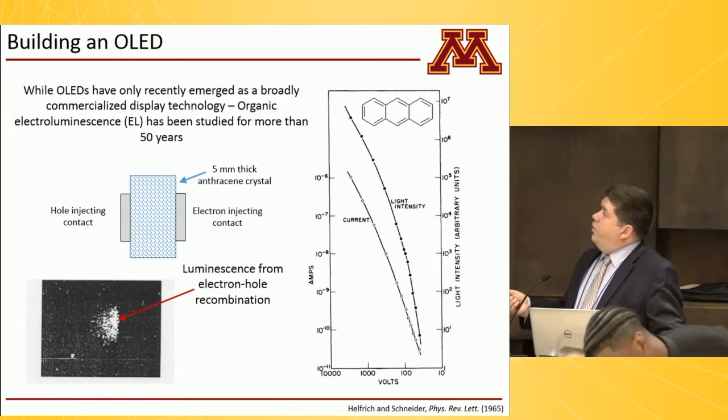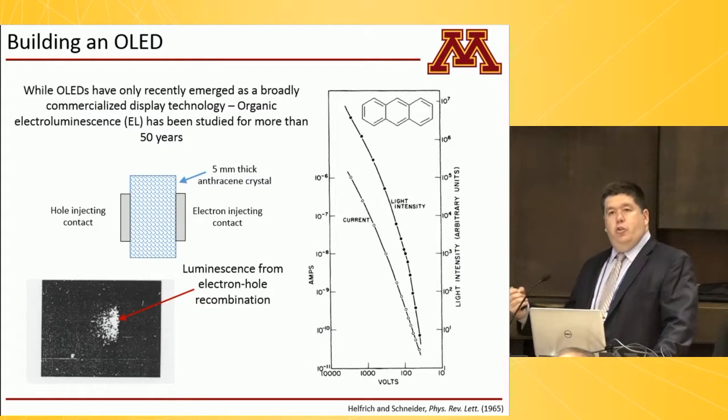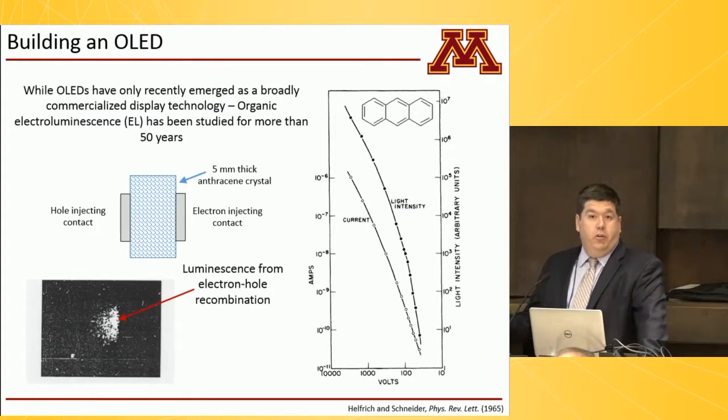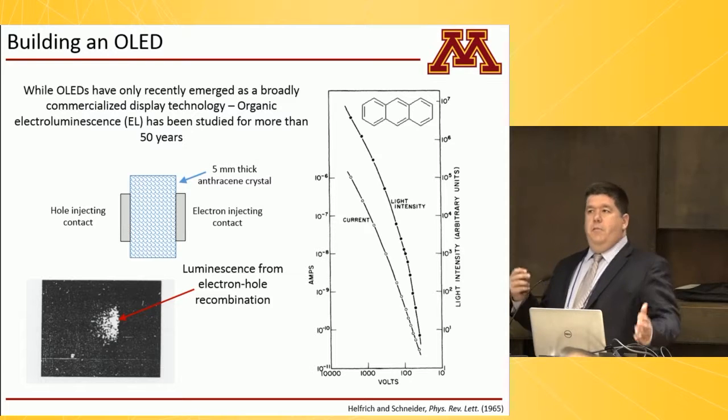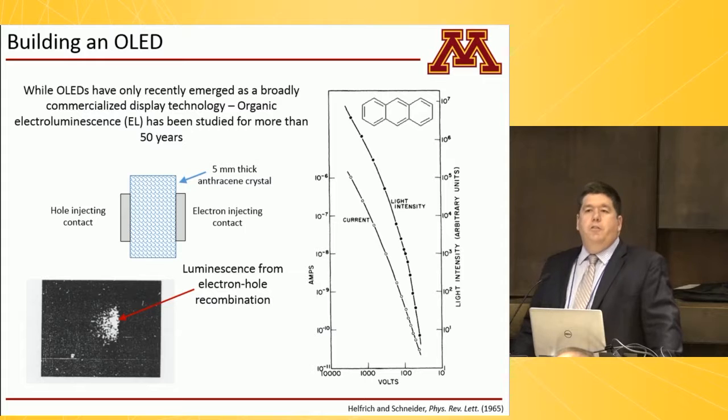Now, this crystal is obviously macroscopic, 5 millimeters thick. You've got electrodes on either side, and this is a photograph of the result that they saw. This white region is actually the electroluminescence, the light being emitted from the crystal at one of the electrodes. And so you might naturally say, well, that's really exciting. You know, why didn't this start a revolution in organic light-emitting devices in the 60s that would parallel what happened with heterojunction inorganic LEDs in the 60s and 70s.